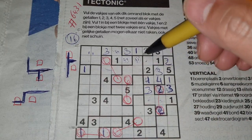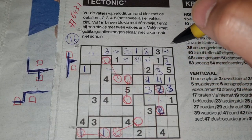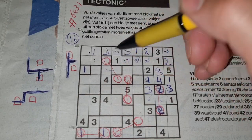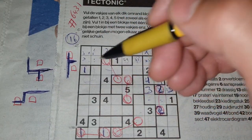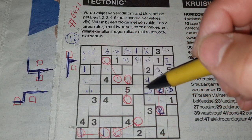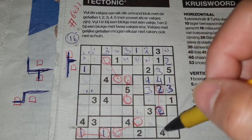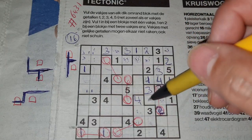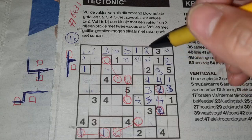2 numbers left in this W area shape for numbers 4 and the 5. Let me mark those 4 and 5, 4 and 5. Then these two boxes can be 3, so 3 could be here, could be there. These 3 boxes surround the 1 can be a 1, so the 1 could be here, could be there. Then these two boxes can be a 4. That box can be a 4, so 1 box left for the 4 in this area should be here. 2 numbers left in this area for numbers 4 and the 5. We have a 4 there, no 4 there. 4 should be here and a 5 goes there.